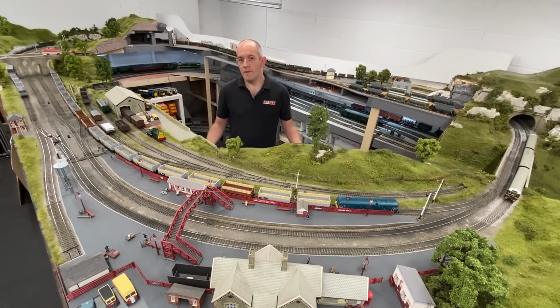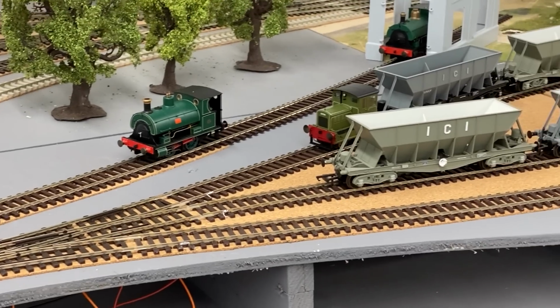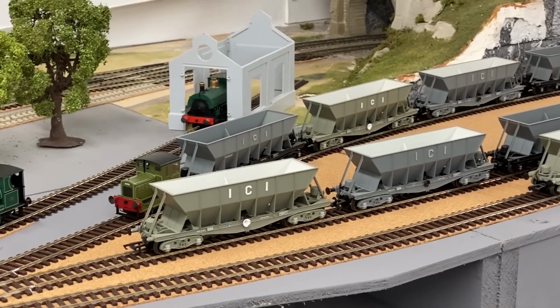Hello and welcome to our biggest layout update show yet. In this feature-packed edition, we're going to be showing you the latest updates on Toplydale, where I started building a quarry scene. We're going to join Mark Chivers for the latest model railway news.